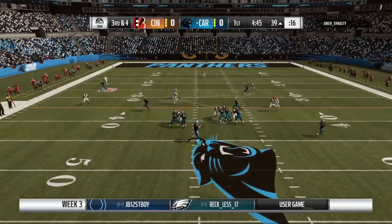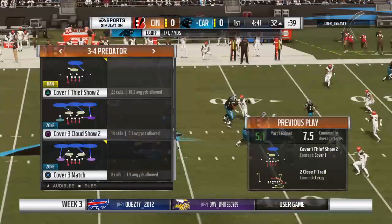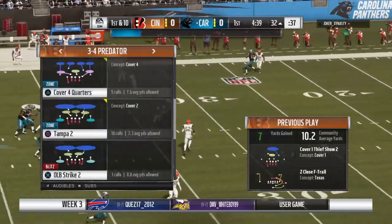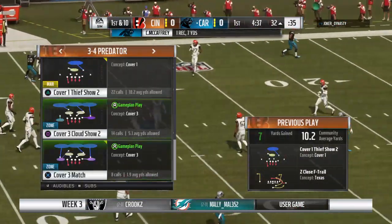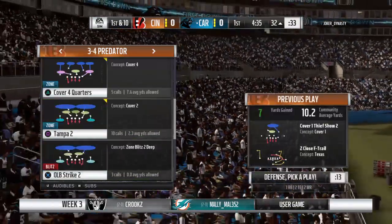Goff now looking to throw. And he finds a man. It's McCaffrey. And he gets it to the 32. Good enough for a 1st down. Call it a gain of 7, and it gets him a new set of downs.